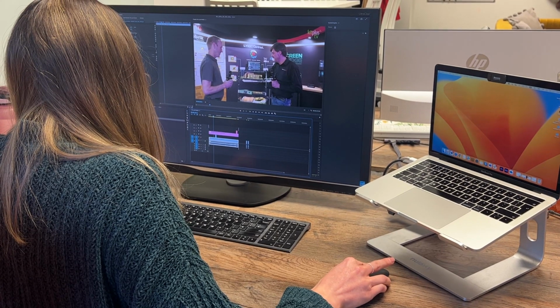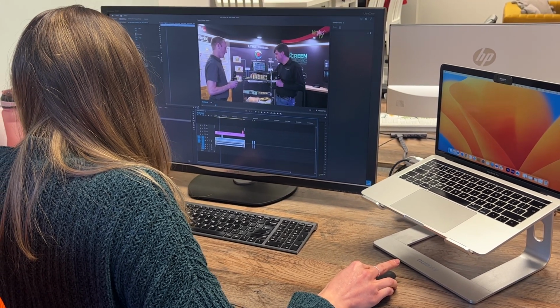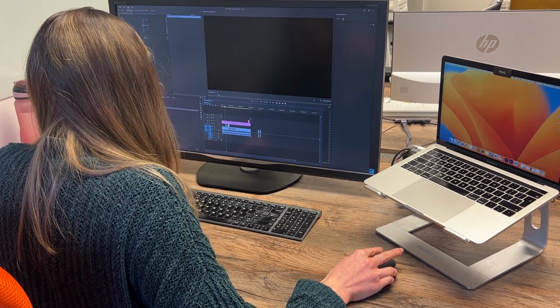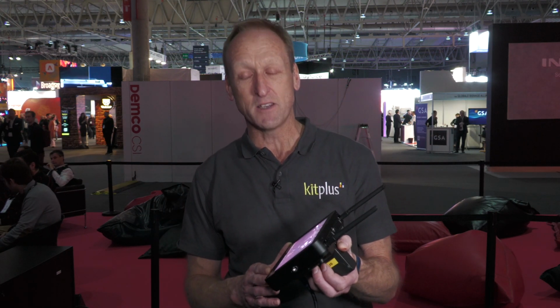Now, the big benefit with that is that it means our editor, Beth, who's in the UK, can be downloading that video from Frame.io as we speak, and she could be putting it onto Premiere Pro, editing it, uploading it to YouTube, sharing it on social media, and it means the news that we're recording from the exhibitors here at ISE gets shared within 30 minutes rather than 24 hours. That really makes the difference to those viewing figures and keeps everyone happy.